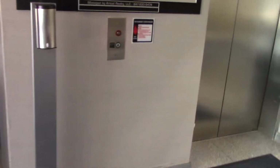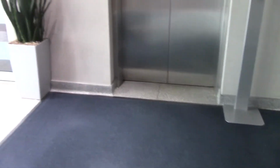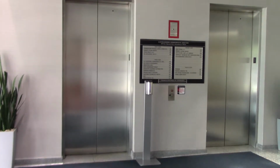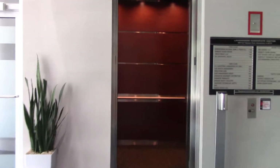And with that being said, let's take a ride in the elevators. It's got an Adams call button, as you can see. And since that one just went up, we should be getting this one. There's Big Brother right there. And it looks like this elevator is right here. And here it is. Wow, this looks really nice.